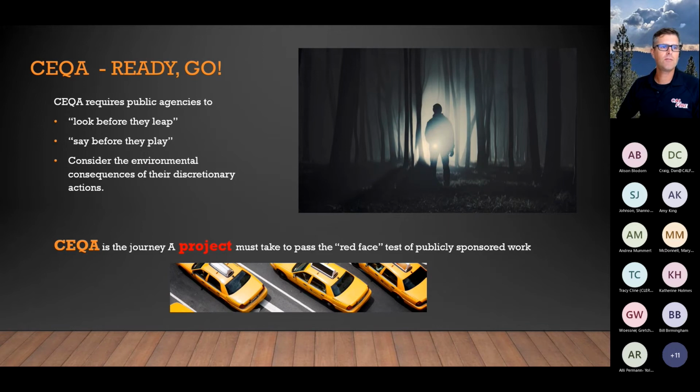Really what CEQA is, it requires public agencies to look before they leap and say before they play. It's taking that analysis of what we are doing and what the issues are with that. Either there are issues or there aren't, and if there are, how do we address those? Just as important is disclosing to the public so that there's transparency on what the public agency, us as public servants, are doing with public resources, whether it's money or land. As a public agency, we work for the people of California.